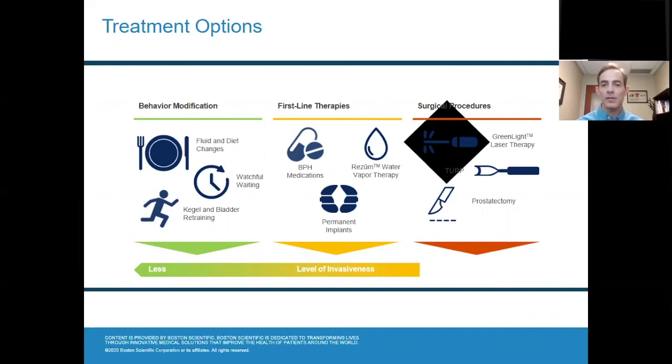The next first-line therapies include medications. The most invasive procedures are more surgical, done in the operating room. A couple of the procedures that we're going to talk about tonight, including the Rezum therapy and these implants, fall into the first-line therapies. These are some newer, exciting treatments because for a long time only medications fell into this realm. So these are sort of bridging the gap between people that don't necessarily want to be on medications, but don't necessarily want to go with any surgical procedures.